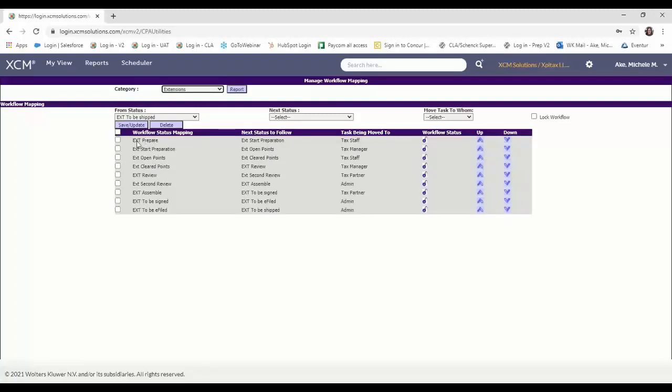All extensions, when they're created, start in the extension prepare status. So from there, you can see we moved it to the extension start preparation. That's a good way to move it to a person and let them know that they should be starting to work on it. If you have all the staffing populated in your staffing in the control sheet, and you'd like to suggest a certain person that you're moving that task to based on their role, you can populate that as well. So you can set up a nice workflow.